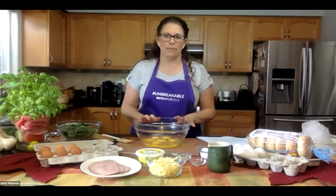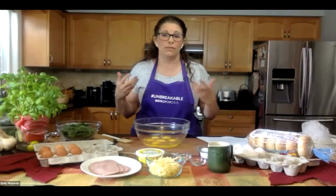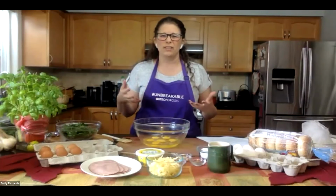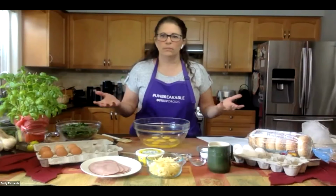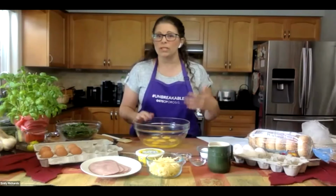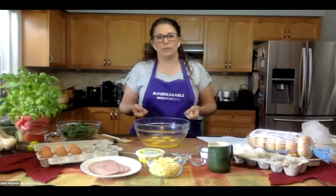So eggs are fabulous because literally in about 30 seconds, you can have a great hit of protein. So if you're feeling sluggish or low, and you just need a quick little snack, cooking up an egg, whether it's scrambled, over easy, or however you like it, it's just a great way to feel that little bit of a boost.